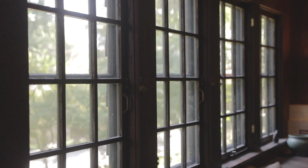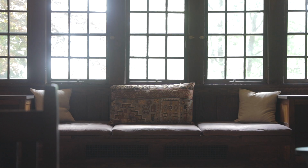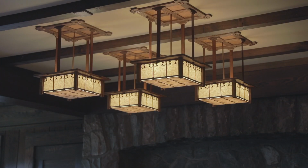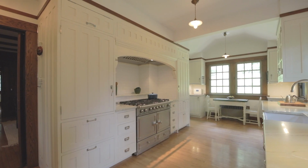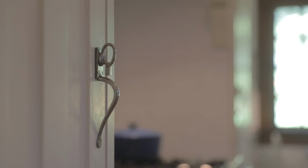The entire front of the living room is lighted by a row of windows set above and a window bench and music cabinets below. The room is lighted by 12 custom light fixtures designed by Paul Marantz, the home's previous owner. The original kitchen was gutted and completely redesigned in period style by Gary Paul.